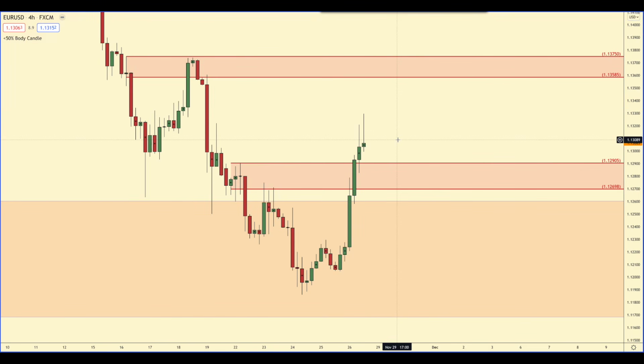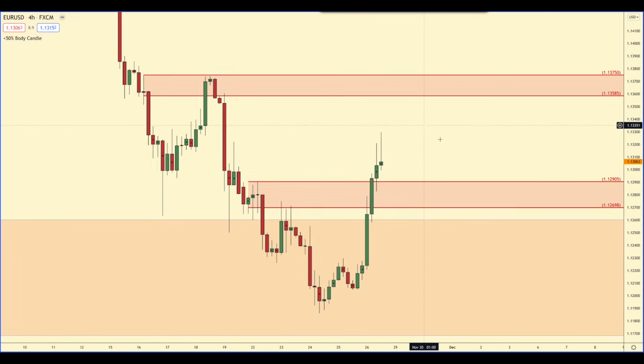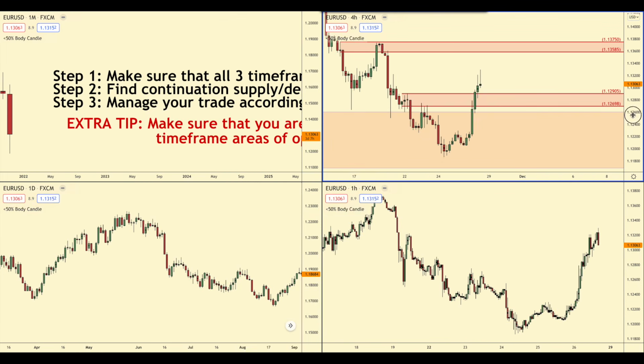So that goes for any time frame. If you're trading the daily, 4-hour, 1-hour, make sure that we are not at any opposing daily demand zones when you're going short, and the same for long. If you're going long like this, make sure you aren't at any higher time frame areas of supply, because that profit margin will be cut and you can actually have a higher odds chance of being stopped out. So that is a little bit of an extra tip.